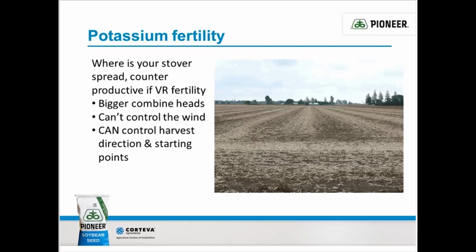So I really encourage growers, especially as equipment's getting bigger, we're covering more acres, weather's a bit more extreme, we're trying to cover acres in a shorter amount of time. There's a couple things we can do. Number one, you can't control the wind, but you can control your combining direction. You can control your starting point. Too many times we pull in the same field approach, the head goes down, we start along the fence line, move across the field.